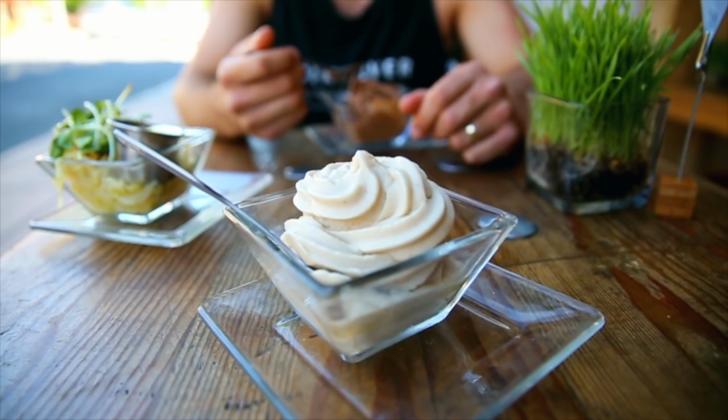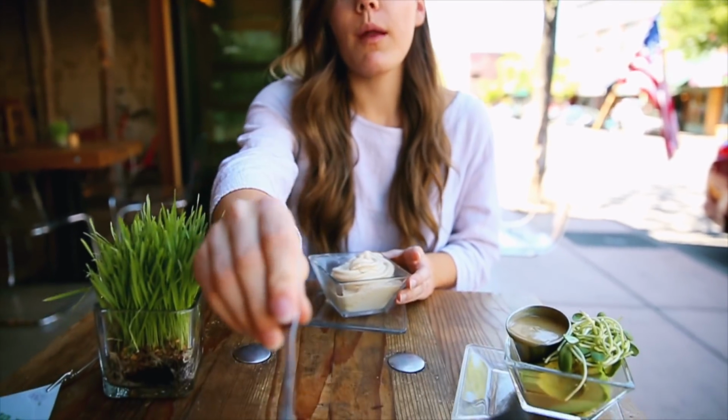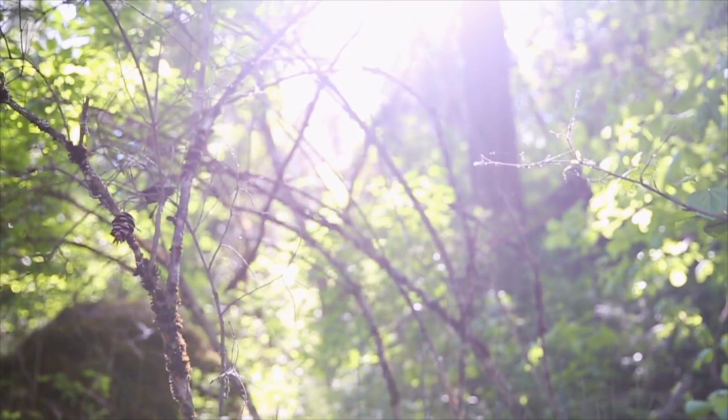A lot of the times when we think of treating ourselves, we maybe don't think of treating ourselves to something healthy. So hit up your favorite healthy spot and splurge on something that makes you feel super great and is super healthy. So for me and my husband, that's coconut froyo.